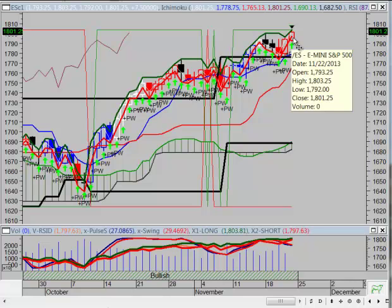If you're holding a long position from last week, maybe even Friday, then you're looking to get long at 11.08 3/4. On the short side, you're looking to get short at 17.97 3/4. So that's your breakout and breakdown price triggers for Monday for the E-mini S&P 500 futures contract.